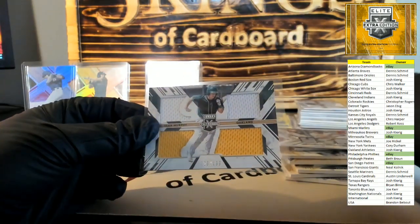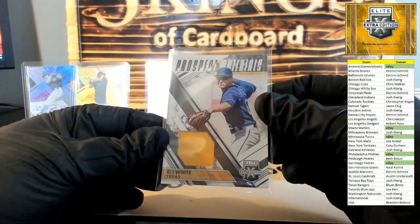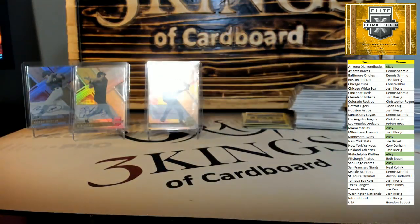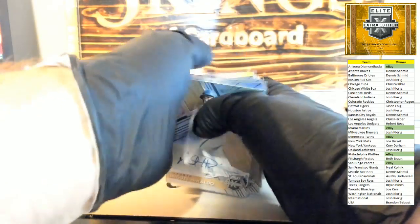Jarred Kelenic, Mariners, Sean Murphy, A's, and Eli White, Texas. Those are all our relics. Let's go to autos next. We're going to start with base autos. We should be here a week, but these are all base autographs.